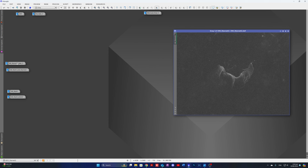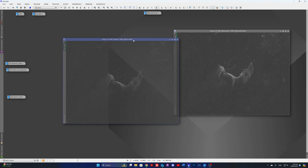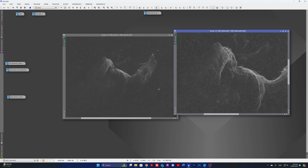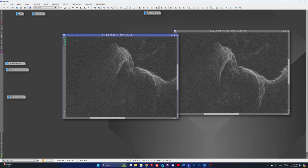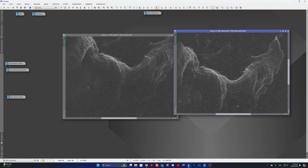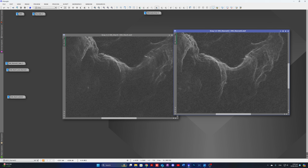Now if we contrast this with Star Exterminator, I'm just going to zoom in on some areas. If we look at the tail here, we can see these long trails coming down here, that's all been removed. Bits that are in here have been removed. If we have a look at this bit, you can see there's plenty here in StarNet 2, but in Star Exterminator it's been completely removed.